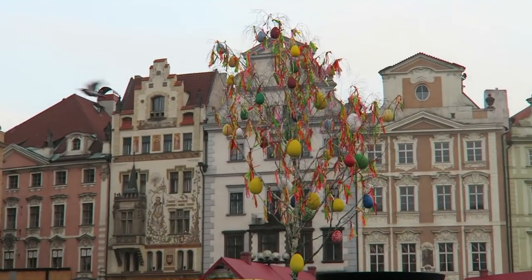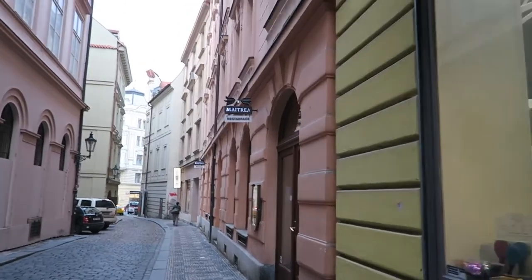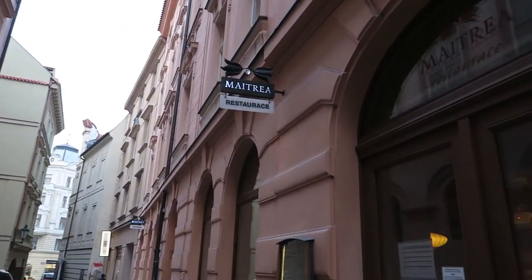Wow. Prague is seriously like Disneyland. Look at that, it's so cute. And something heartbreaking happened. The battery of my camera is flashing. Well, hi, I want to film everything. It's so pretty over here. Okay, I'm going to save some camera battery for the food, of course. Here we go. Maitreya. Let's see if the food is as good as you guys say it is.